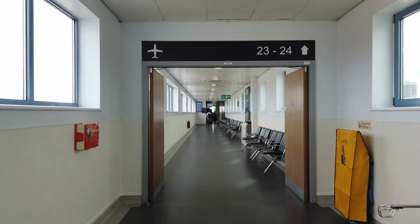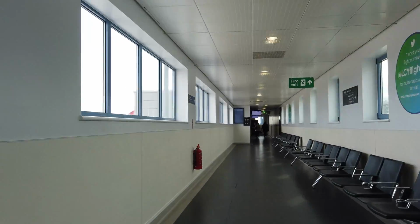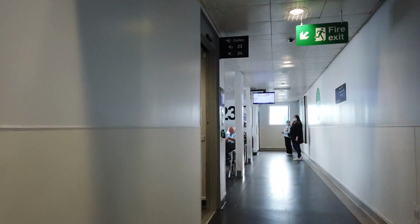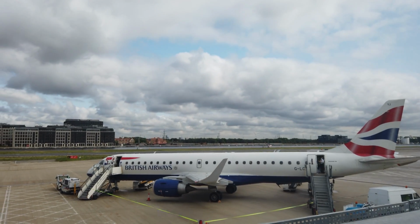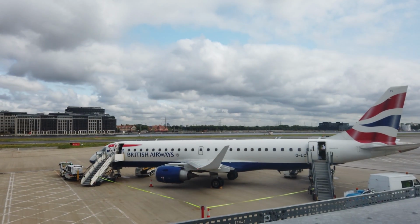See, it's a bit of a long tunnel down here, just long and thin. Airplanes on one side and the car park on the other side, but we're nearly there. There's our ride today.